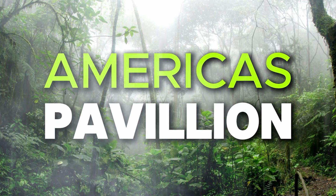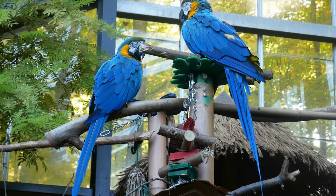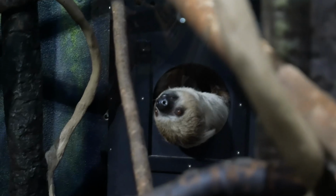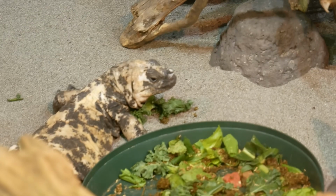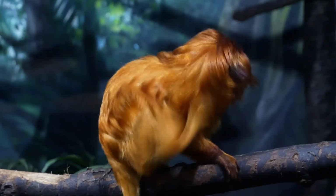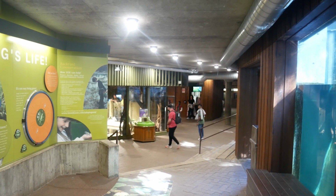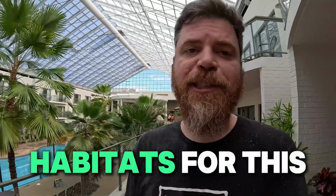So the America's Pavilion itself is home to a variety of animals native to North, Central and South America. It showcases the diversity of the wildlife that you would find across these regions. There's a couple very cool spots in the Americas. One of my favorite small pavilions at the Toronto Zoo. I don't think it gets enough credit, and we got to do a number of habitats for this.